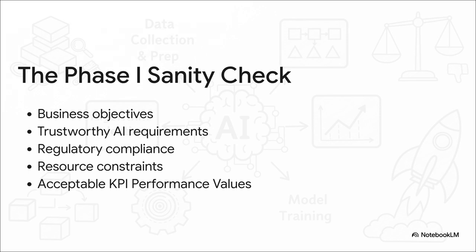Does it actually meet our business objectives? Is it trustworthy and compliant? Can we even afford to run it considering our budget and schedule? And does it hit the performance targets we all agreed on? All of these questions are answered by looking back at the blueprint, Phase 1.